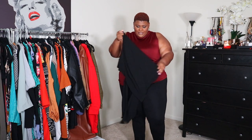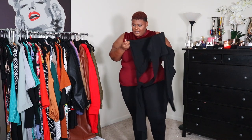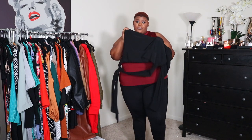Yeah, so look at this. All right, let me put this on. What size is this? So this is a size 3 from Fashion to Figure.